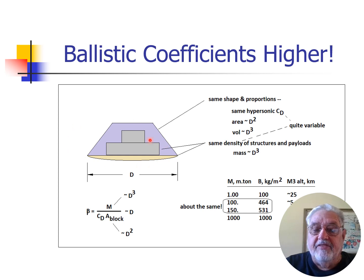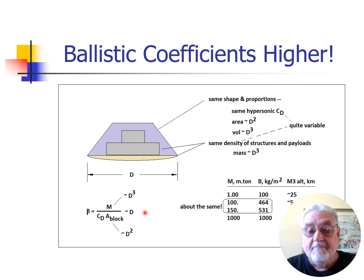Assuming the same proportions and the same gross overall density of the vehicle, then mass scales with the volume, which is dimension cubed. The blockage area scales as dimension squared, which means that all else being equal, beta scales proportional to dimension, to size. Okay, you double the size, you're going to double the beta. Now, where we've been with the probes landing on Mars is up to about a ton and about 100 kilograms per square meter worth of beta. All right. Now, if we look at beta getting larger, but we want to relate this to mass, beta is going to grow as the cube root of the mass to be landed.